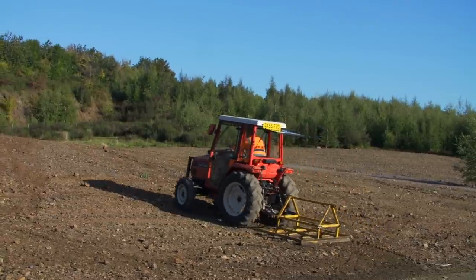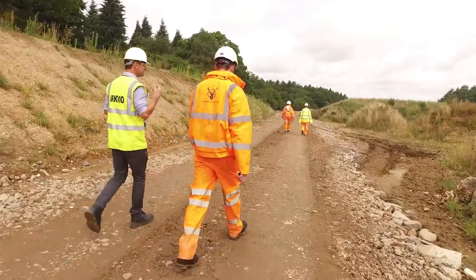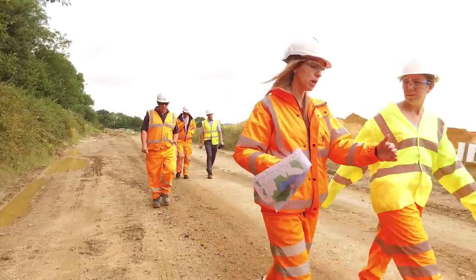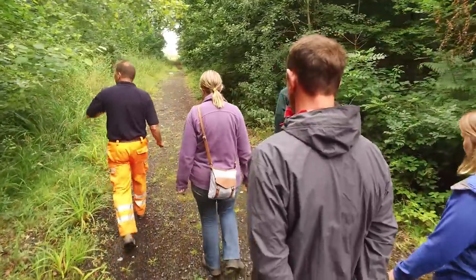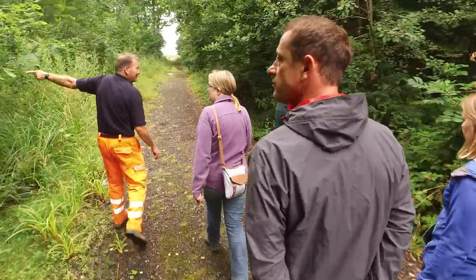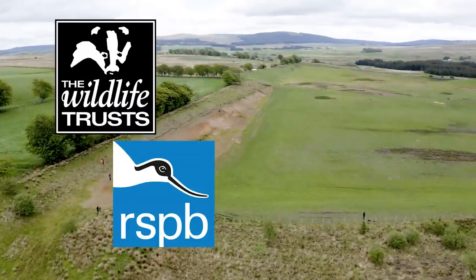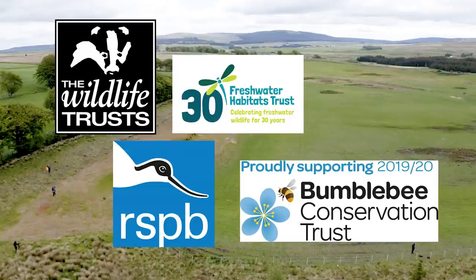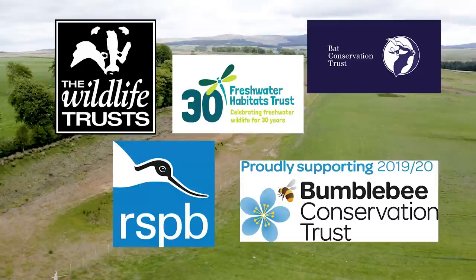In the past 50 years, with growing experience and knowledge of restoration, the industry has been able to nurture partnerships with many people and organisations. Members of the Mineral Products Association have worked with respected organisations such as the Wildlife Trust, the Royal Society for the Protection of Birds, the Bumblebee Conservation Trust, the Freshwater Habitats Trust, and the Bat Conservation Trust.